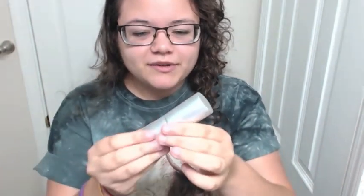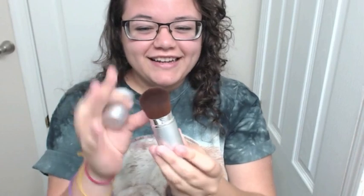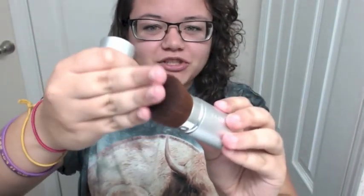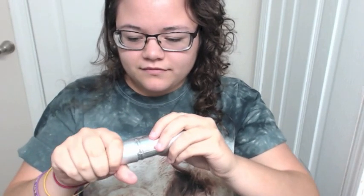And then I have this tube, which is... It's a brush! It is so soft. It feels like velvet. It's weird. But you just do that, and then you do that so the bristles don't get all mixed up. And then I found this paintbrush-looking brush.